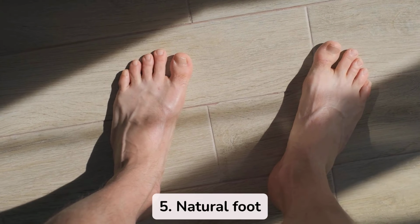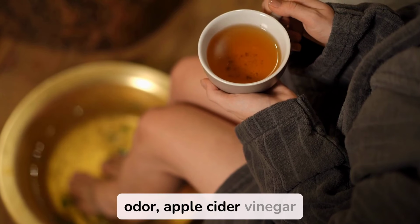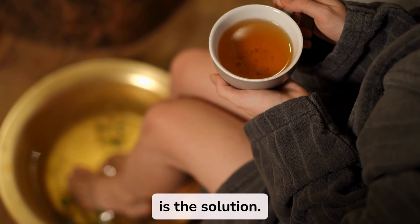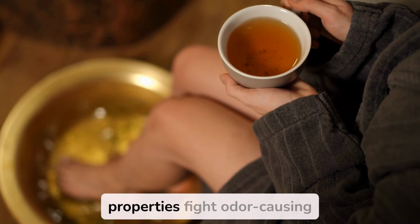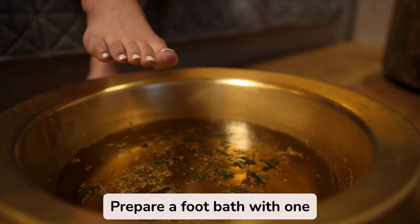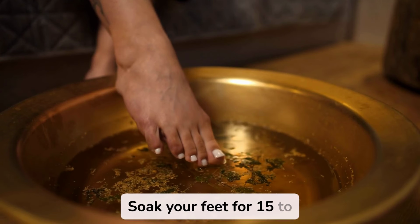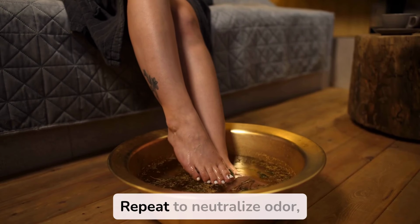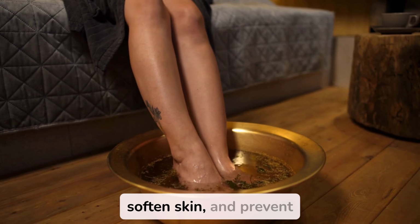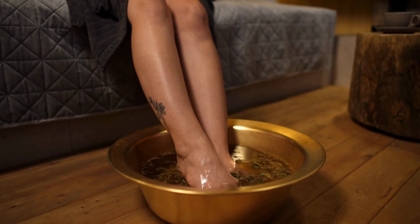5. Natural foot deodorant. If you suffer from foot odor, apple cider vinegar is the solution. Its antimicrobial properties fight odor-causing bacteria. Prepare a foot bath with 1 part vinegar and 2 parts warm water. Soak your feet for 15 to 20 minutes. Repeat to neutralize odor, soften skin, and prevent infection, leaving your feet feeling fresh and revitalized.